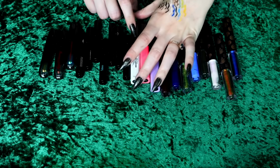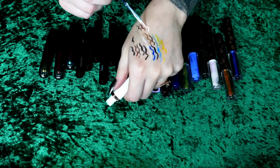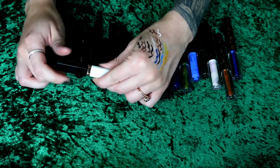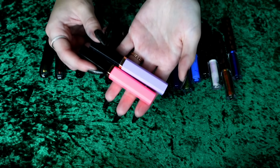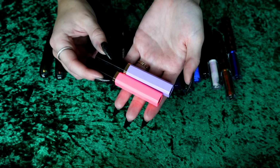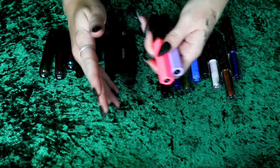I definitely want to keep this white one from Profusion. It's just very handy for when I need a white graphic liner moment, but I don't feel like busting out a cake liner. This one is fantastic. And I am tempted to keep the pink and the purple ones, but if I'm being honest with myself, I have these colors in my cake liners, so I don't really need both. I'm just not gonna keep them. I don't reach for these enough to justify having a million.